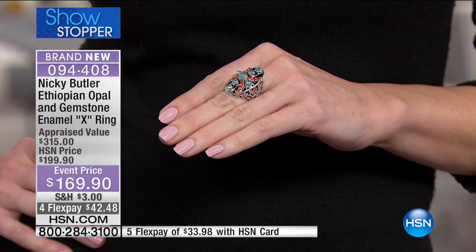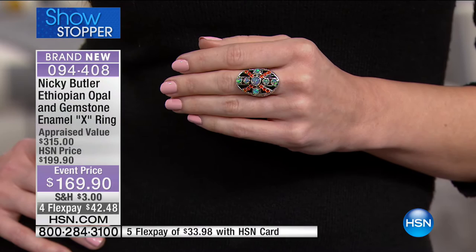For me, but I mean, this is beautiful. It's big, it's bold, sumptuous, it's strong, it's empowering. It's everything a piece of jewelry should be. It's special, unique. It's unique here to HSN. You're seeing it for the first time ever. I love the way it's turned out.